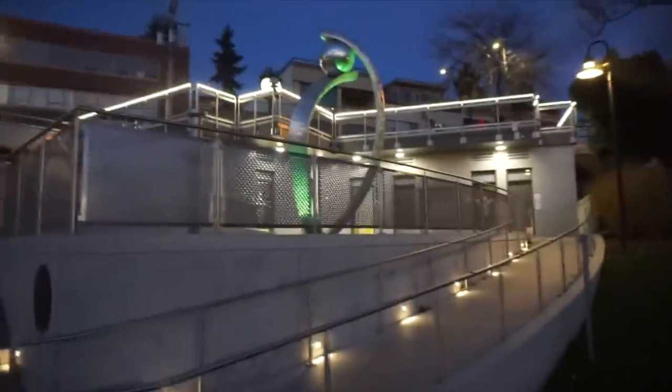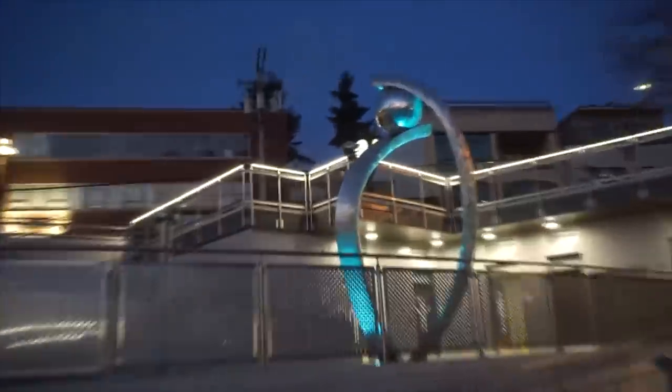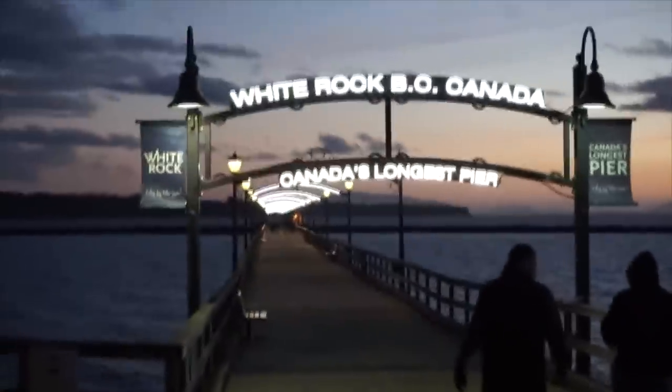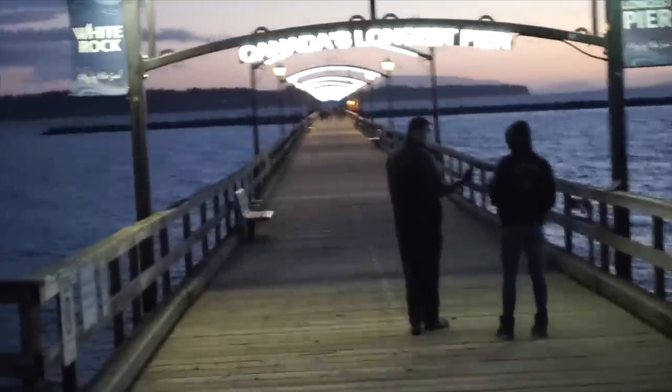It is officially basically December. So much cold, but this is a warm place in Canada comparatively. Some really nice looking bathrooms with a big decorative thing out front. And then here we go, White Rock, BC, Canada. Apparently this is Canada's longest pier, although I would like to get that fact checked because, don't get me wrong, it's pretty long, but it doesn't look that long. So we'll go find out.